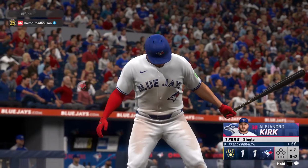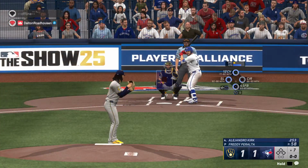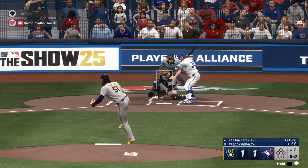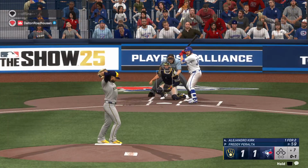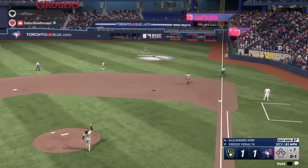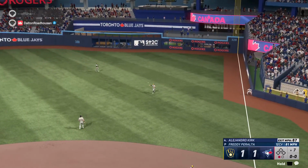And bottom of the 7th. And here's the catcher, Alejandro Kirk. 1 for 2. Bounding ball here. Rolls foul. That to right. Frelick has a beat on it. Hauls it in for the out.